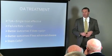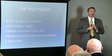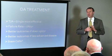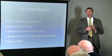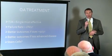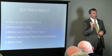And then stem cells, and somebody's going to ask me about stem cells probably. Interestingly enough, there are multiple different centers. I've heard the fellow speak that's in Scottsdale, Arizona, and they're working on it pretty hard. And they have gotten to the point where they can make, you ready for this? Your fat cells turn into cartilage.